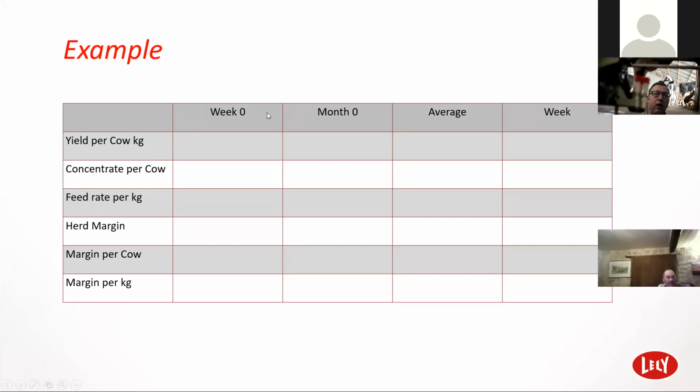I look at week 0, which is the week before we start switching the concentrate optimizer on. But I also look at month 0, the month before we switch it on, just to get the awkward things out of it and get a better picture of what's happening. Then I also look at the average: where are we now compared from the day we started till today, but also in which week we are and what's happening in that week.